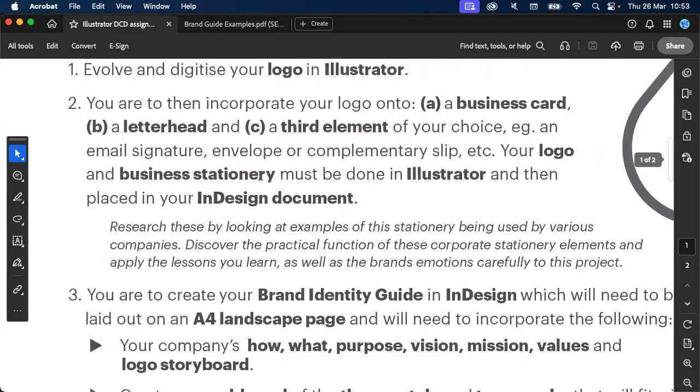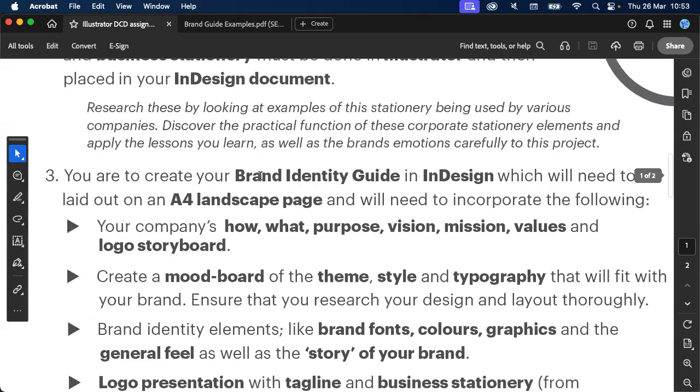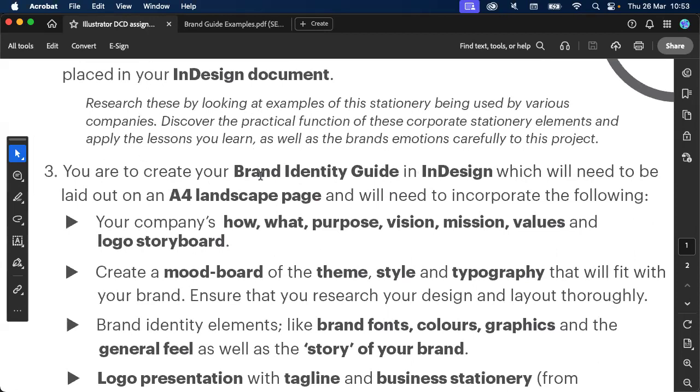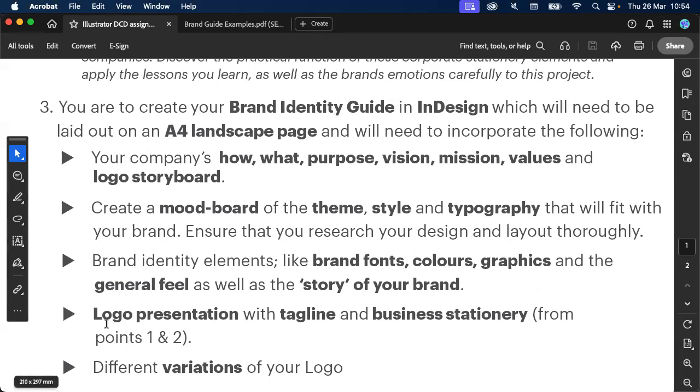Okay, now the InDesign document is leading into part 3. So once you have decided on your logo, you have set up your business card and your letterhead and your third element, you are now to take all of those pieces, including a few other elements, and incorporate them into the brand guide itself, which is going to be a little booklet that you'll be creating. This is to be done in InDesign, and you can set this up on an A4 landscape page. So no guessing, just a straight A4 landscape page. And we've given you a list on what you need to include in this.